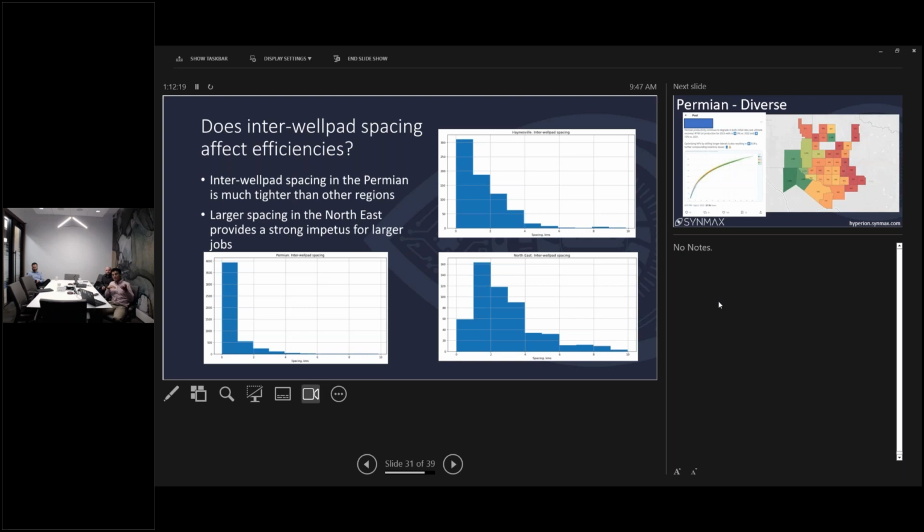But looking at the data itself, the inter-well pad spacing in the Permian is much, much tighter than the other regions. These graphs all have the same x-axis. The lower one is showing it for the Permian, whereas the other ones are for the Haynesville and the Northeast. The Haynesville is in between the two regions, but in the Northeast there's a very clear shift in how much more the inter-well pad spacing is. This larger spacing in the Northeast provides a strong impetus for larger jobs. If you're trying to achieve economic efficiencies in the Northeast, it makes way more sense to try to do jobs which are as large as possible.